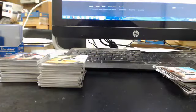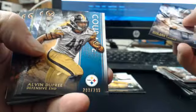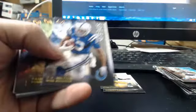Okay, box 5. Starting off with Julius Peppers. Okay, let's get these flipped over. Okay, Courage Parallel out of 299. It's Alvin Dupree's case, guys. Two autos and a parallel.